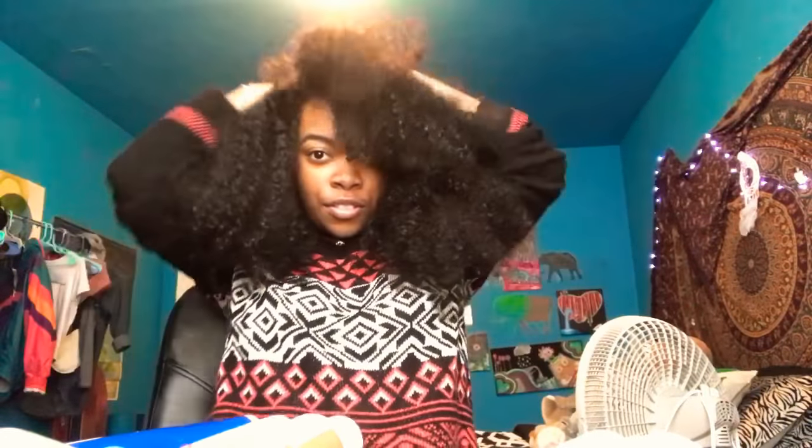Yeah, so before we see how my hair looks straightened, this is how it looks while it's curly. So I'm gonna show y'all a whole view on that, and then you will see how it looks when it's straightened. So this is the front.